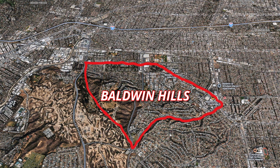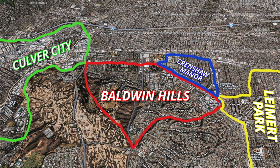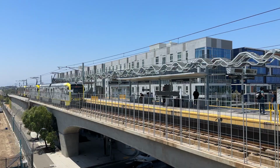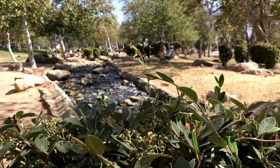Baldwin Hills is an affluent neighborhood nestled in the western part of South Los Angeles. It's bordered to the west by Culver City, to the north by Crenshaw Manor, to the east by the community of Leimert Park, and to the south by the awesome neighborhoods of View Park and Windsor Hills. Baldwin Hills has so much to offer all of its residents, such as convenient shopping, healthcare, access to public transportation, and some of LA's best hiking trails and parks.